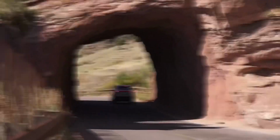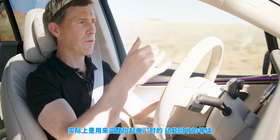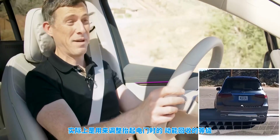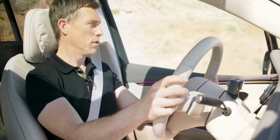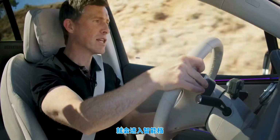This is brilliant. This car appears to have gear shifter paddles, but they're not for shifting gears. They're actually for changing the amount of recuperation you get when you lift off the throttle in terms of the engine braking, which puts the energy back into the battery. Now I've got it in normal recuperation and I'm controlling things myself, which is fine, but what you can do is pull and hold this paddle here and it'll go into intelligent recuperation.